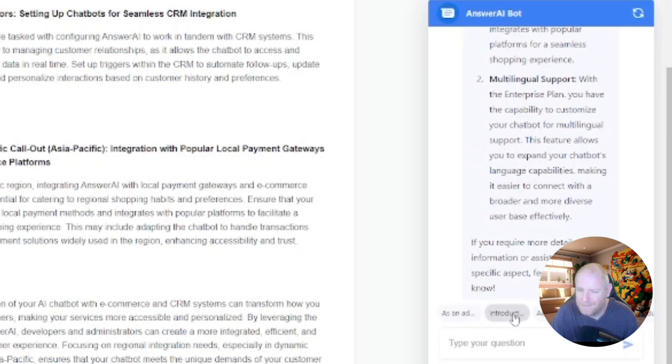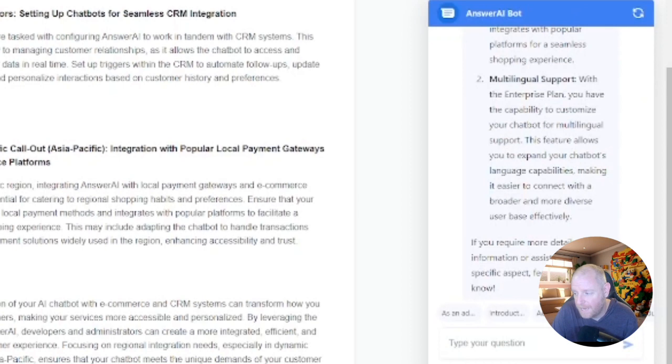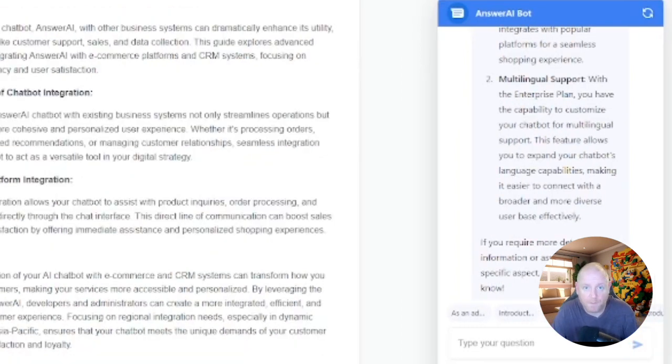And then here, just for debug purposes, you can see that it's only pulling back information and callouts that are for administrators and content that is in the Asia Pacific. This allows me to ensure that only the content that is relevant to me as an admin in Asia Pacific is in the chatbot's knowledge.